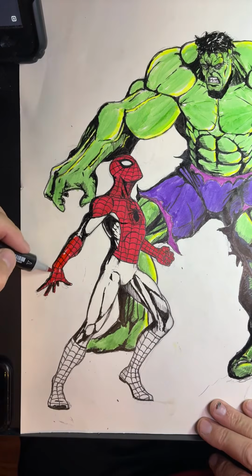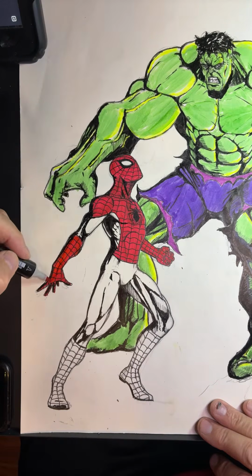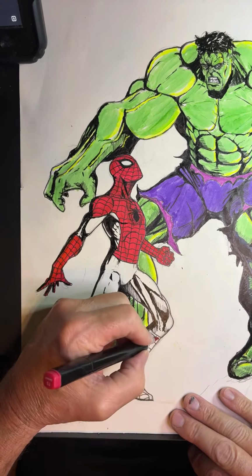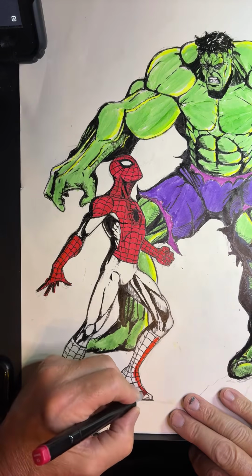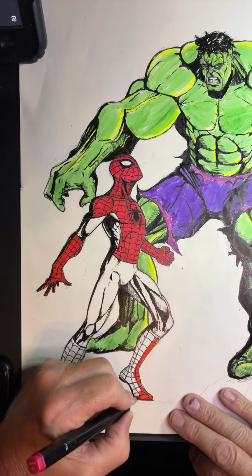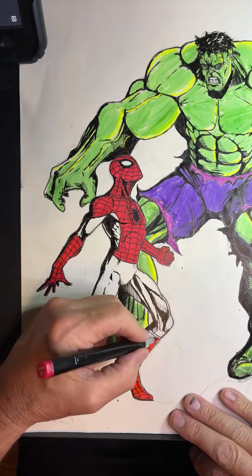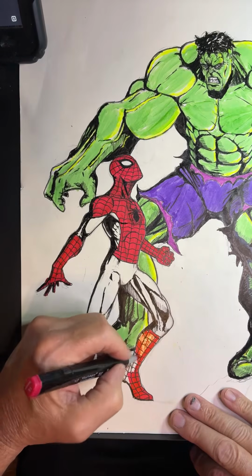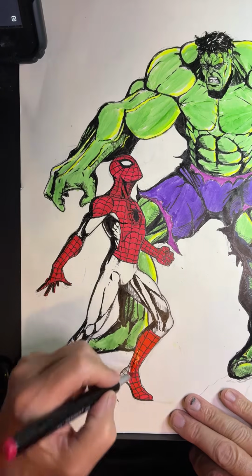Trying to be a little more deliberate with getting this color down, because this is like painting with these nicer markers. Just getting all the reds down first on poor Peter Parker. Nice even strokes. This is a better quality marker, I can tell by the way the color goes down even on this poster board.